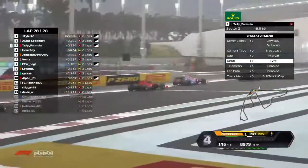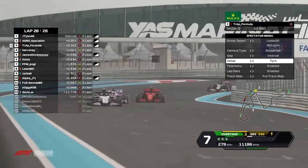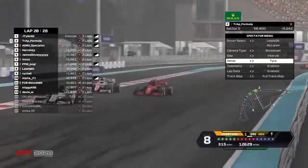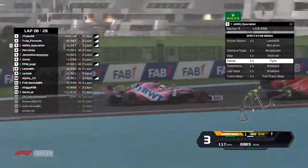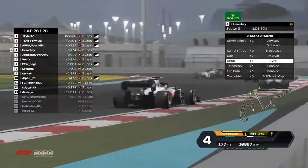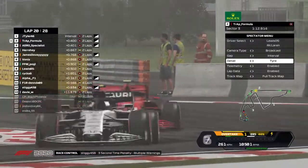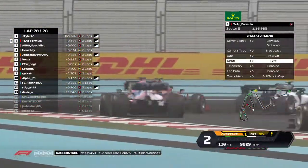But now Trap Formula is going to want to look at this and try and take advantage of Aero Specialist being weak now. Now Trap Formula is sending it to the inside, which is very unorthodox. It's better to be on the outside for this corner, but they can get the move done, and he's up into P2. Aero Specialist dropping down 2 positions, down to 3rd, with Heresy now chasing him down on the medium tyres. Heresy currently right now in the run for the win of this Grand Prix, and Sticky gets a 3-second time penalty to add to the pain of being in P12.